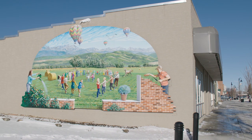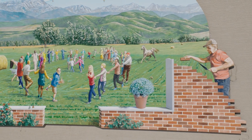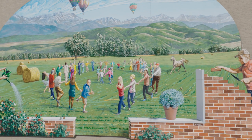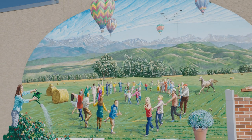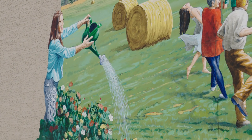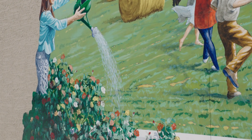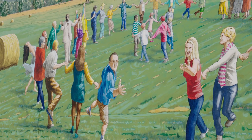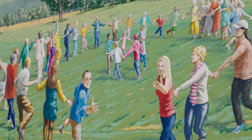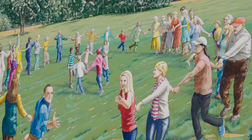So the Jubilation mural is a really bright and happy mural. It was painted by Alex Pavlenko, who is, I wouldn't say local, but he's an artist out of Lethbridge. His work was inspired by the resiliency of the people of High River after the flood. There was some really great public engagement that happened around that mural. They had a bunch of members from the community come, and the artist took pictures of them. The people in the mural are actually people that live in High River.